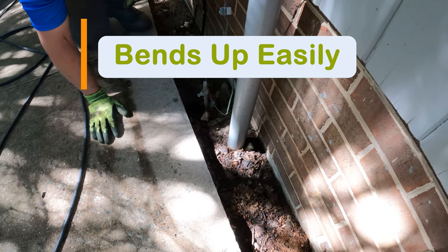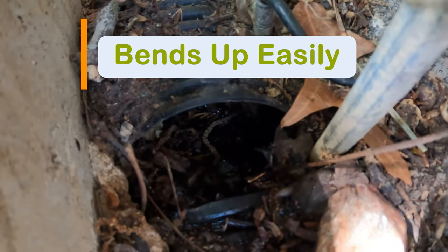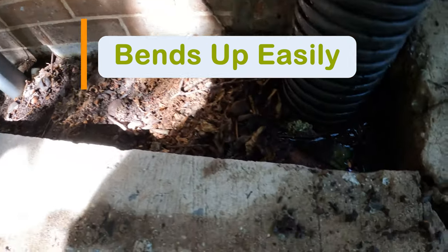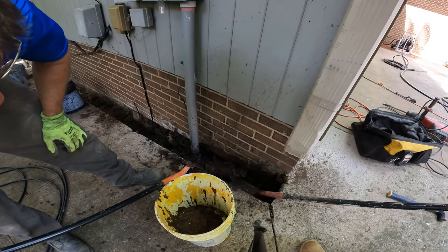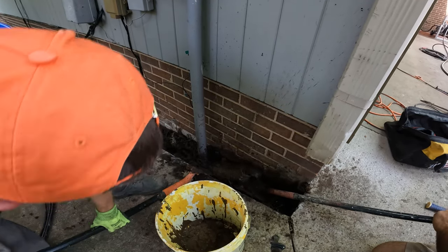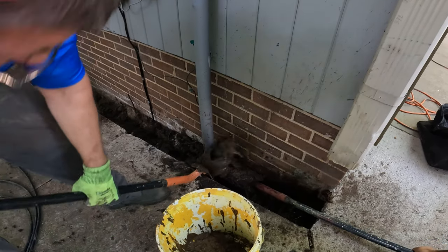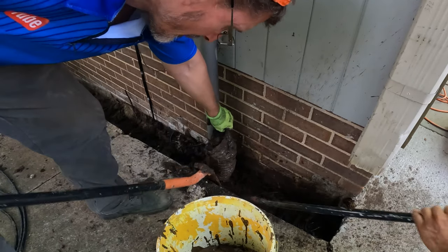In this example, we were replacing a piece of corrugated with some PVC, and where it was coming from off to the right was much, much lower. Then right here by this power, there was a big chunk of concrete. The installers just bent the corrugated up and over that chunk of concrete for a nice, easy install. But as you're going to see in a sec, we had to bust that concrete out of there to get our PVC pipe to fit. So that's a major benefit of corrugated: it will bend upwards and over obstacles.